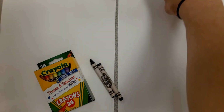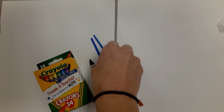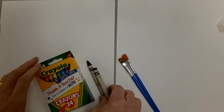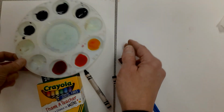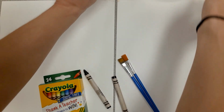All right, so here's what we need for today. You need a piece of paper, watercolor paper, your brushes. You need your crayons, specifically a black crayon, and then your other set of crayons. And you also need watercolor paint. And some water to rinse with.